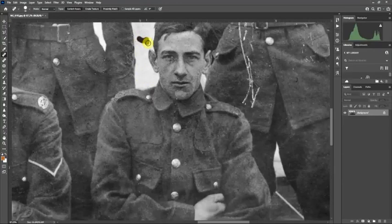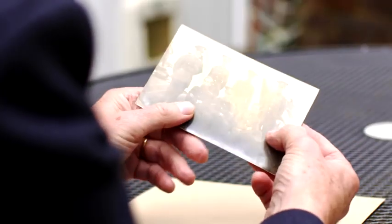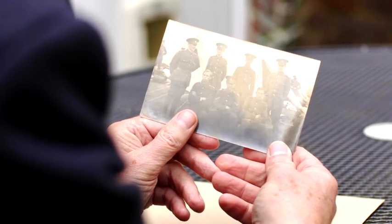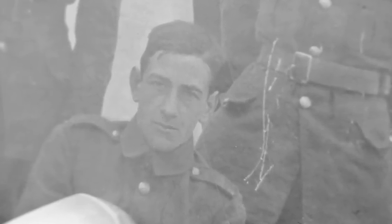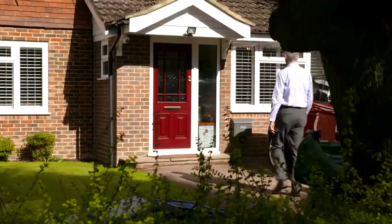Today, Richard is meeting client Nigel Grace, who has an irreplaceable photo which is fading away. We've kept this photo for more than 100 years. It's one of the only photographs we have as a family of my granddad as a young soldier. I feel quite emotional actually. When I look at him, we can see this young Irish lad joining up with the other English soldiers at this incredibly important time in history.